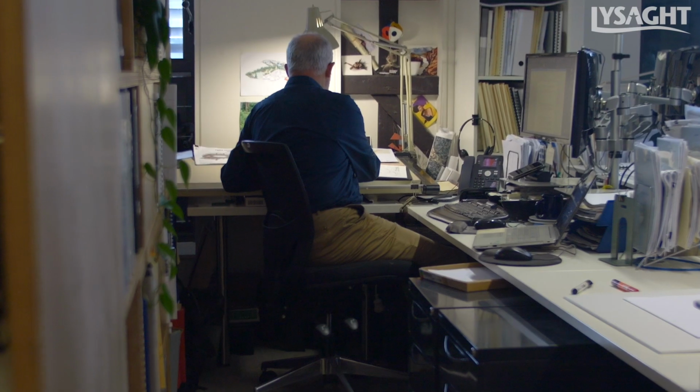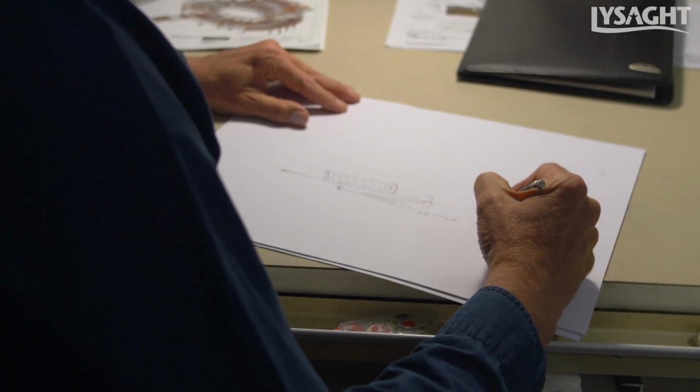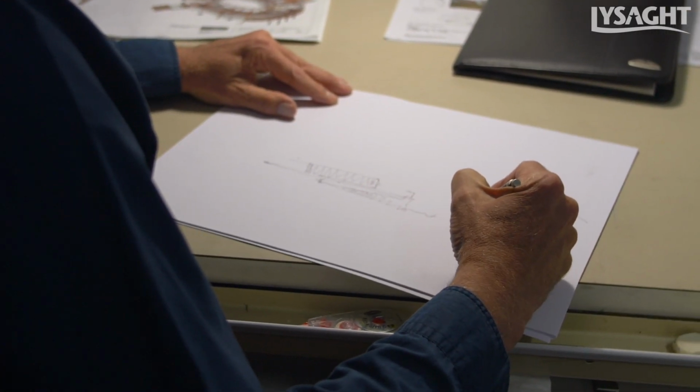My favourite part of the design process is coming up with the idea and solving. I don't usually call them problems, I call them opportunities. It's just coming up with something creative and especially taking the client along for the ride.